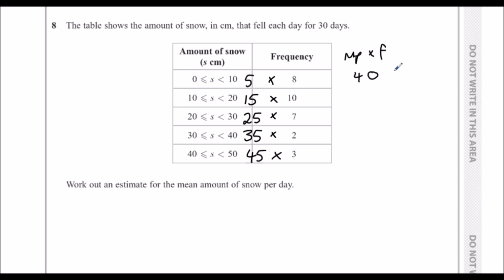So midpoint times frequency. So 8 days with 5 centimeters of snow, 8 fives are 40. So that's 40 in total. 10 15s make 150. 7 25s is 175. 2 35s is 70. And 3 45s will be 135. So that's the total. Well, they're all the totals. To get the total amount of snow over the 30 days, we need to add all of these up.